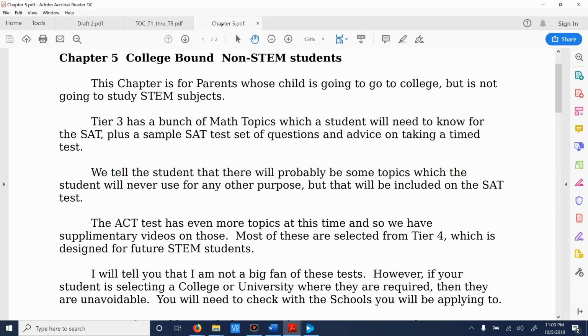So let's go right away to Chapter 5. Now, this is for college-bound students that are not interested in STEM, science, technology, engineering, and math. And there's a lot of students that fall into this category. This chapter is for parents of those students. They're going to go to college, but they're not really interested in science and engineering and technology.